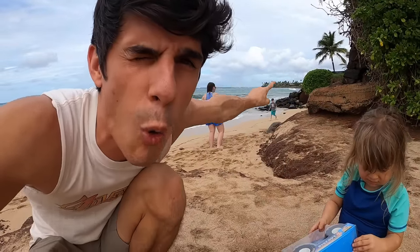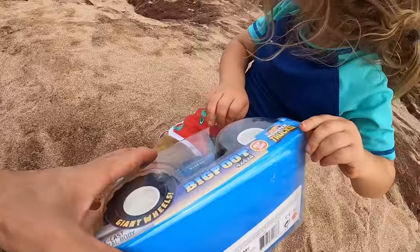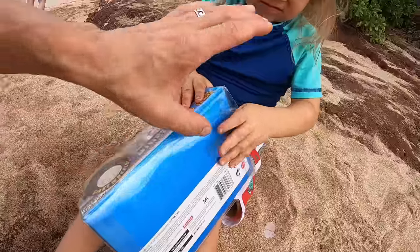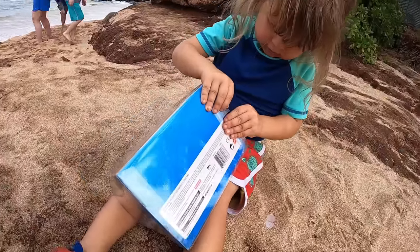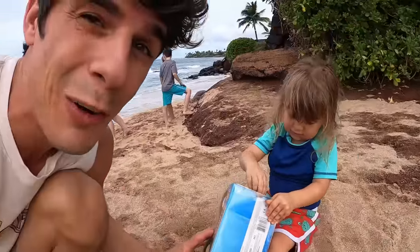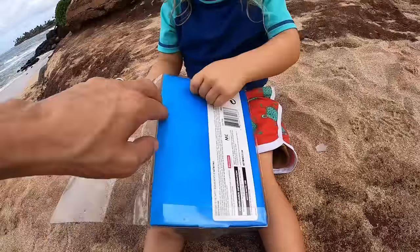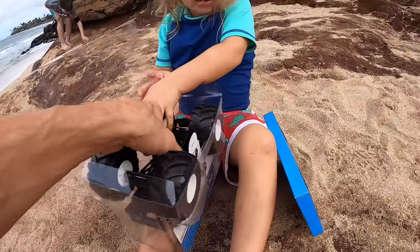But there are so many sea turtles just right over there. So we are gonna take our monster truck over and go look at them. Axel's already over there looking at them right now. So let's open up this Bigfoot monster truck. Oh, you can open it, okay. And then let's go drive it over on the sand and look at the sea turtles. There's so many of them. All right, girl, let's open it up and see what it is inside.